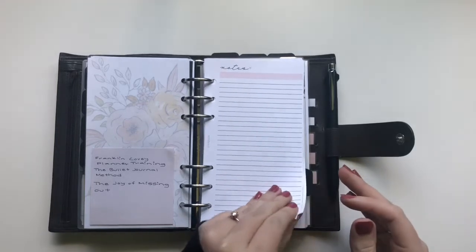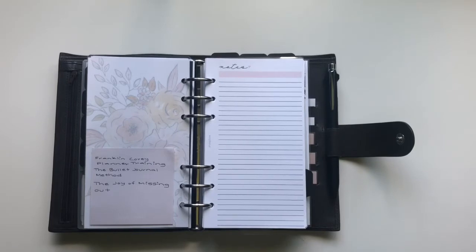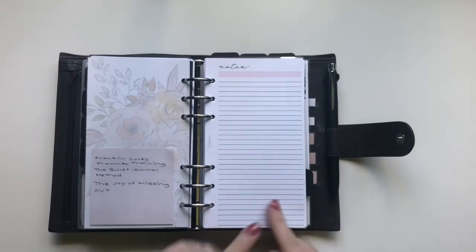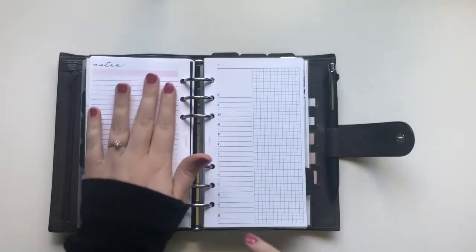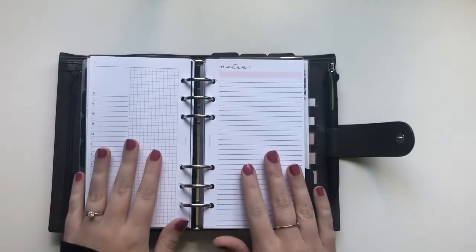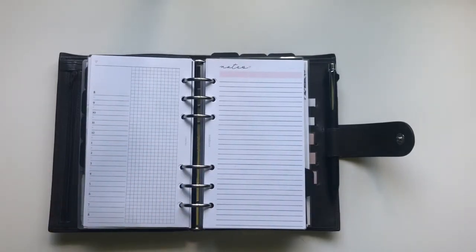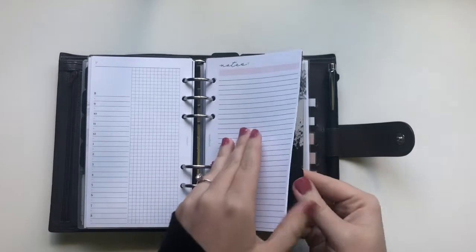So here we have what I've done, and that's take the Mix and Match Weekly. I printed the notes pages, and then I took the Minimalist Daily, and what I basically did was I put a notes page, Minimalist Daily. And so this has not been used yet. Again, I'd like to take the Franklin Covey planner training, and I might do that next weekend, but we shall see. So I have this ready to go because I do like to use dailies when I get overwhelmed.